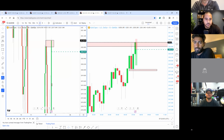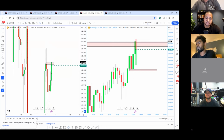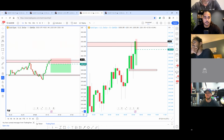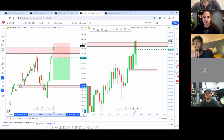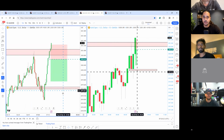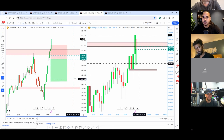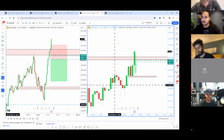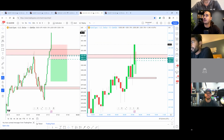Have we got the range on the 4H? I could get a better entry on this, if I'm honest with you. I could start thinking about the idea of an entry in and around here, but we're smashing through this, guys. Okay, I am cancelling my sell stop. All right, gold idea over.